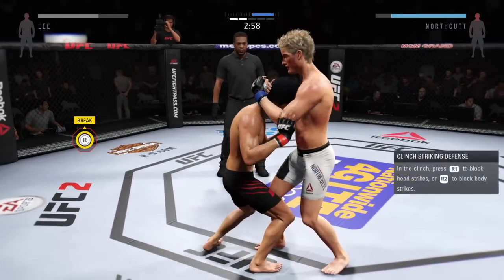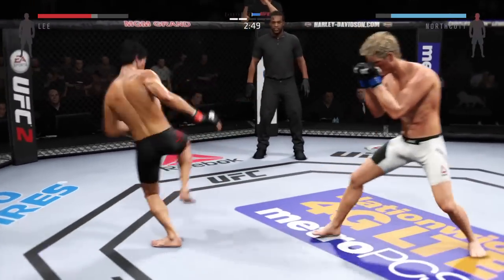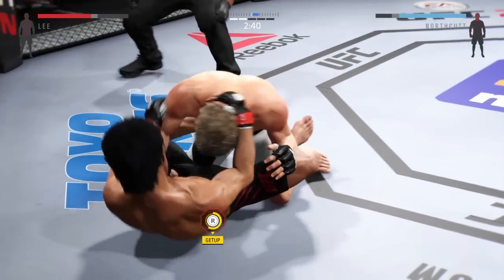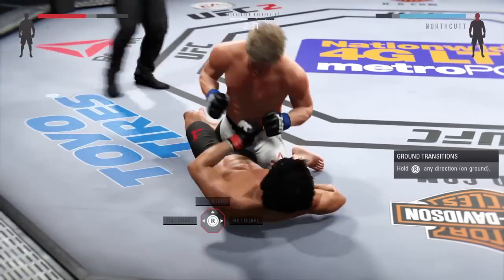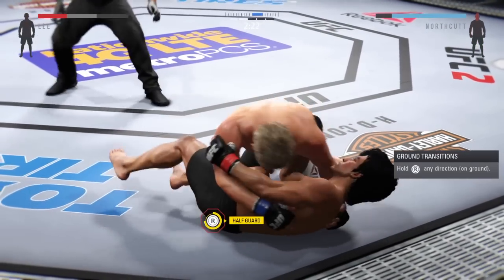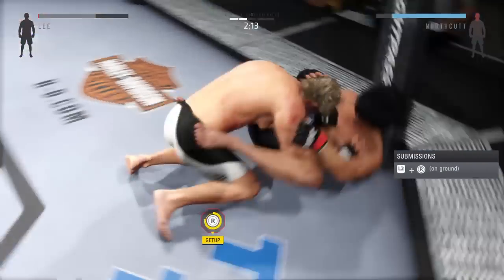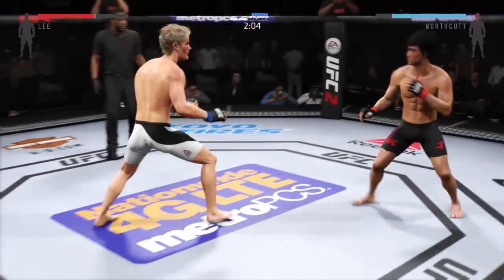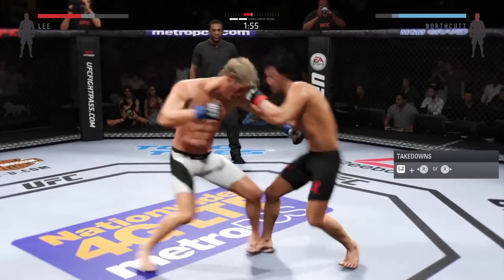He lands a hook from the clinch. Trying to get this fight down to the ground. Moves into half guard here. Oh, great transition. And back to full guard. They're back up. Under two now. Both men landing in that exchange.